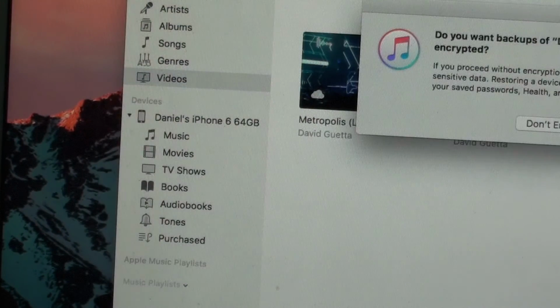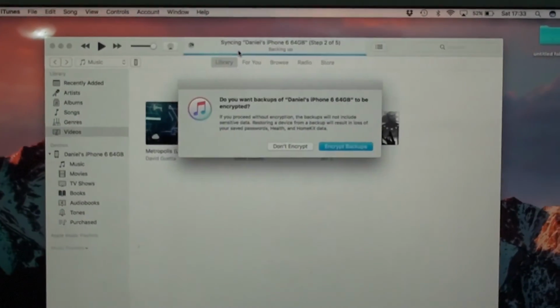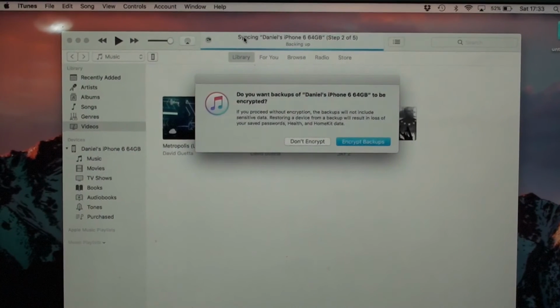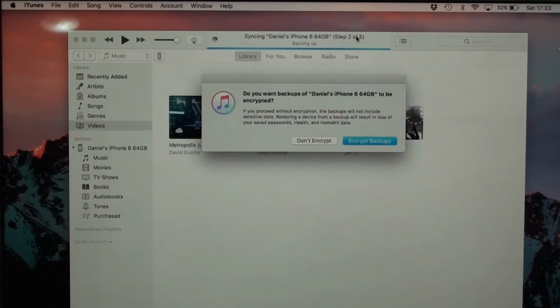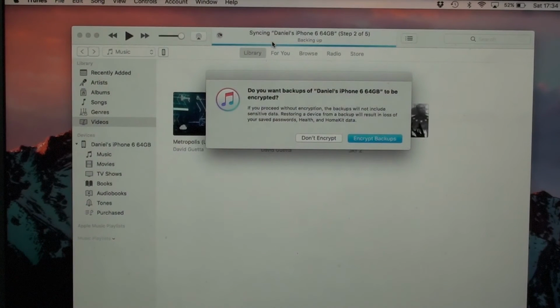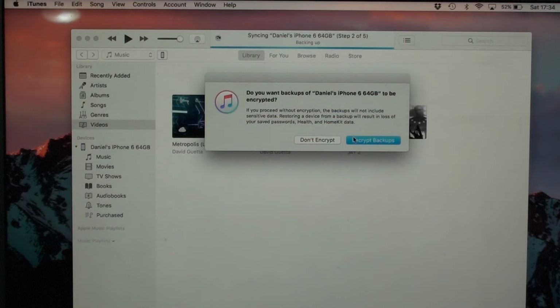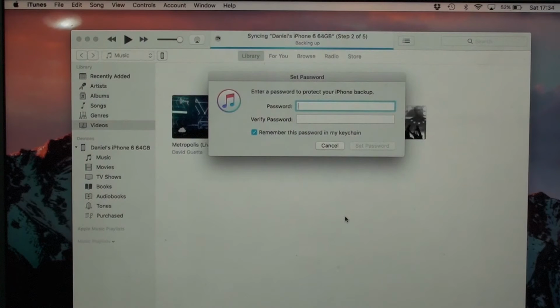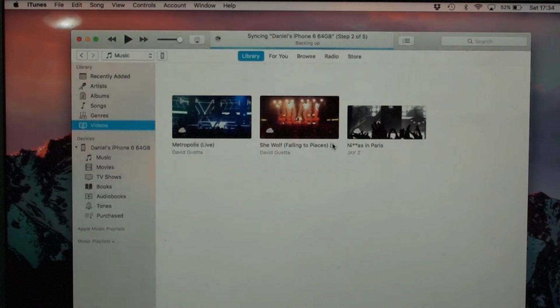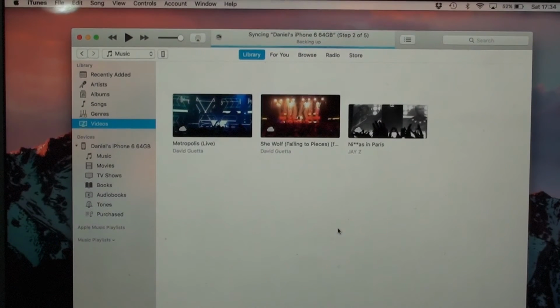And as you guys can see, just go back a little bit. That's perfect. It is syncing, Daniel, step 2 of 5. Okay, so it is syncing, so it means it recognizes and it works perfectly as if it's an original cable. And it's asking me if I want to back up and encrypt backup, so I'm going to put encrypt backup. So it's just backing up. Okay, I'm canceling that because I don't want to do it now. So it's backing up and doing all the information as expected.